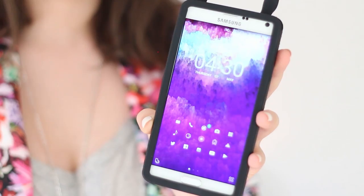Can we just do a close-up of my homepage? Because I'm really proud of my designs. Look, she spent like over a day sorting out this homepage. The app I use, just for anyone who wants to know, is the Buzz Launcher, and I also used the app Hipster Wallpapers because I am a hipster.